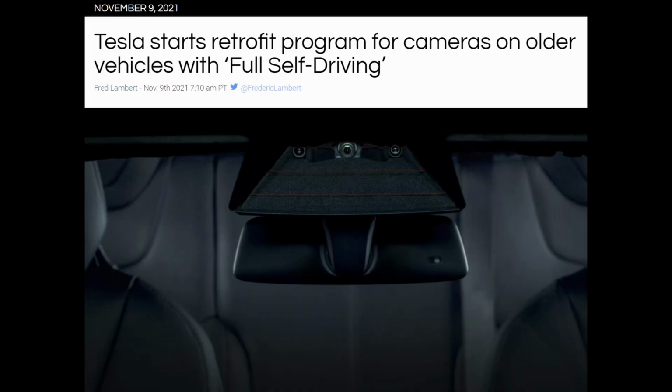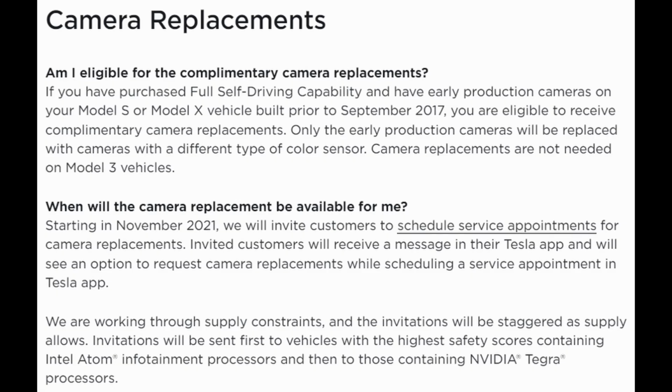So back in November of 2021, Tesla announced that it would begin a program of retrofitting cars like my own with the new cameras so that they would then have all the hardware necessary for their current iteration of the full self-driving beta. Then here we can see the actual post from Tesla. This is still up on their website. They're saying that you're eligible for a complimentary upgrade, and it says that you can schedule the upgrade on the app.